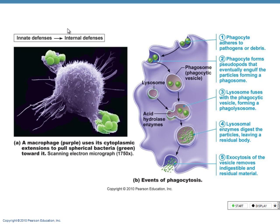That's called a phagolysosome when the two fuse. What do I do with all the dead body parts now? Throw them out via exocytosis. So exocytosis of the vesicle, that combination of the nasty chemicals and dead little bacteria body parts, is then going to leave the cell.